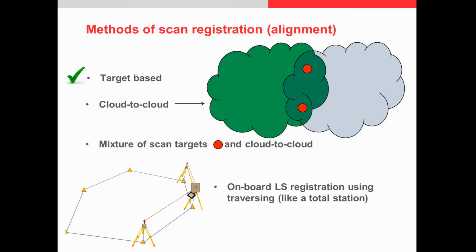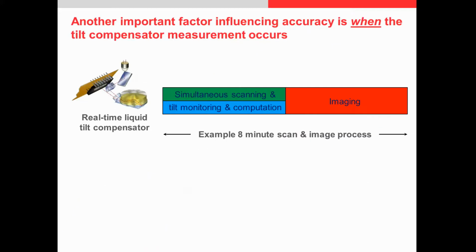Now, if you have other capability, you might be able to traverse with your scanner, where now you can set up on one point, backsight a baseline, turn an angle and measure a distance to another control point. Now you can do your registration, turning angles and measuring distances just like you would with a survey instrument. That's going to streamline your work process and give you some checks in the field while you're doing your work. But again, that's only going to be as accurate as the sensor's ability to level itself, how accurate it can turn an angle and measure a distance. All of that is paramount to the overall results that you get.